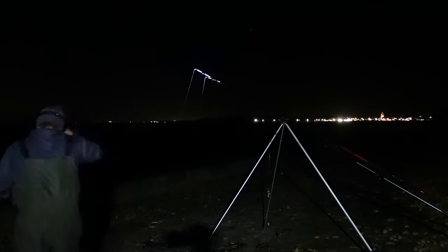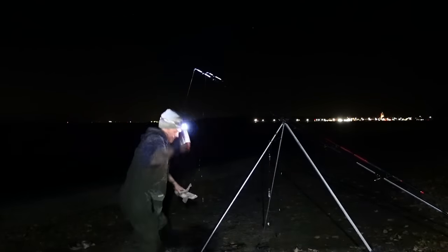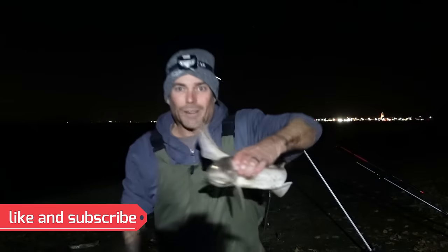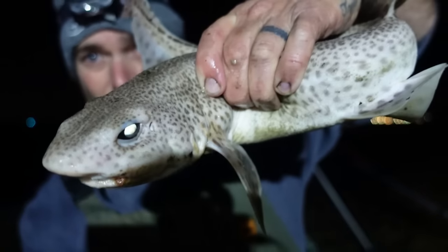Nice! Just got a double hookup. Bullhuss on one and a dogfish on the other, and it's definitely a bullhuss, I will show you. Right, there we go. There is Mr. Dogfish. You see his nasal flaps there. Also, just the size of his head and his spots will keep him here.